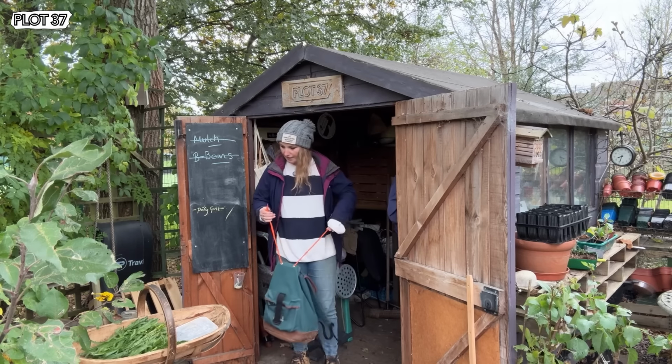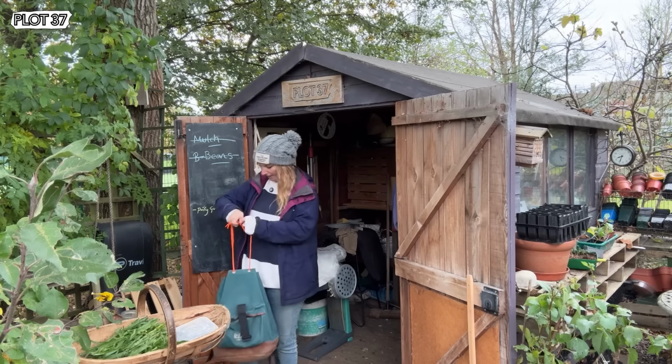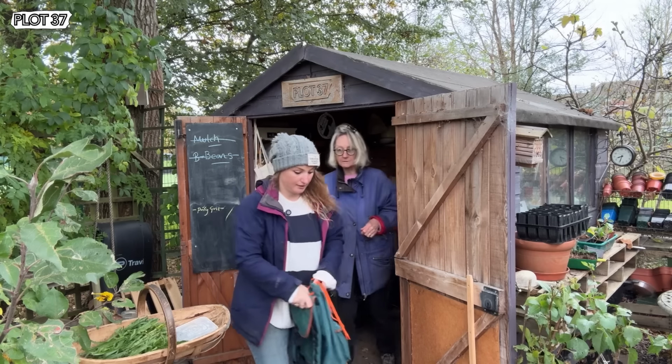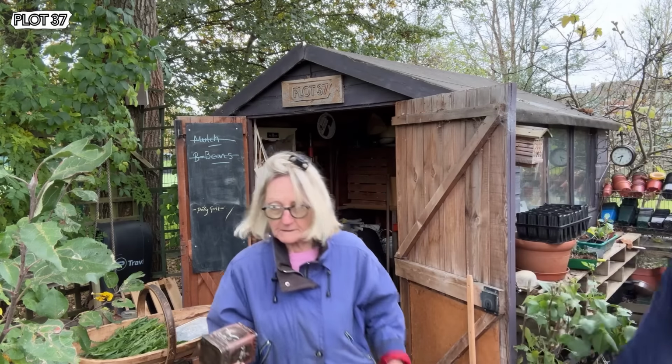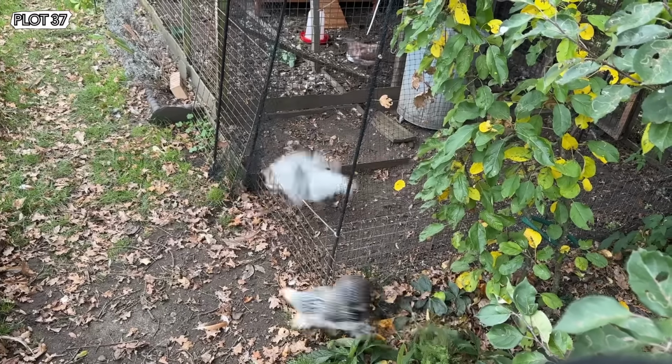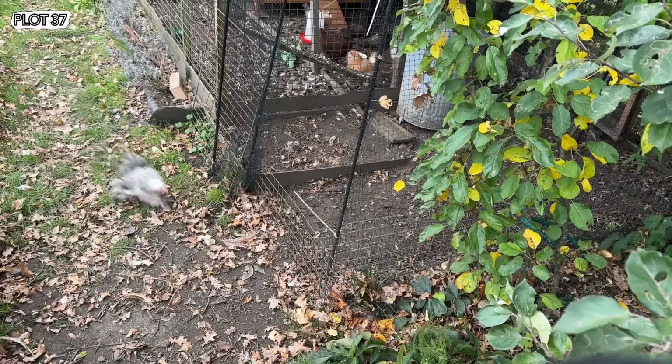What are you squeaking for, girlies? What are you squeaking? Oh, I need to put the drill in here, don't I? You missed it, Val.